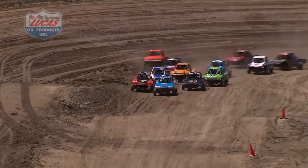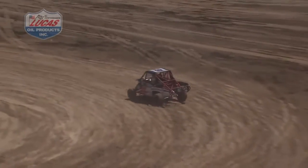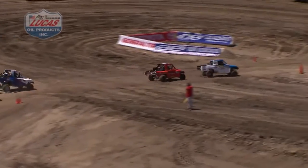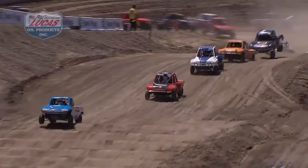Looking a little better that time, Dave. Everybody's through clean. Looks like we got a Walker Evans truck out front first thing. And I do believe that's Shelby Anderson in the lead right now, and you can definitely tell those famous Walker Evans colors there definitely stand out for sure. Shelby looking good. Yep, that's right. They're all a little bit bunched up there coming through the lanes.